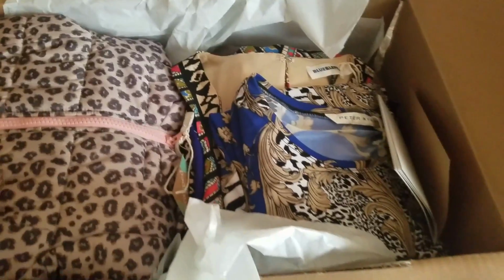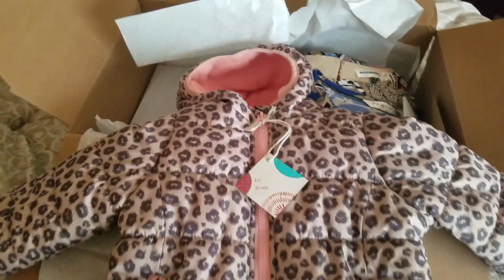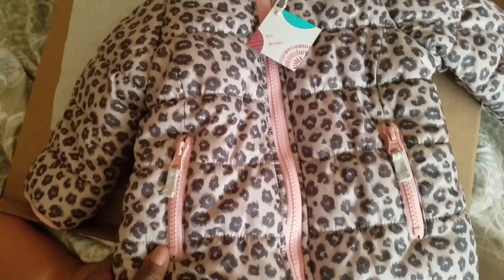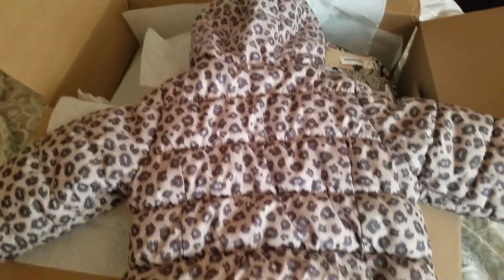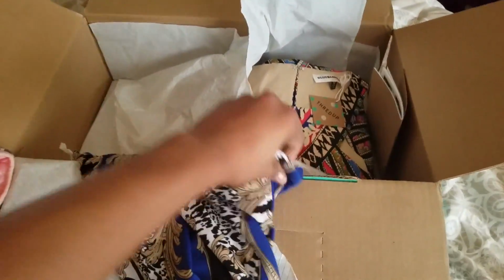Ooh, look at the goodies. So, got this jacket for baby girl. Looks in great condition, wow. Look at this. This is straight out of the box, I swear it looks like I just opened it. Super cute. Got this blouse for mom.